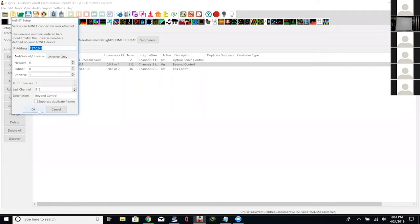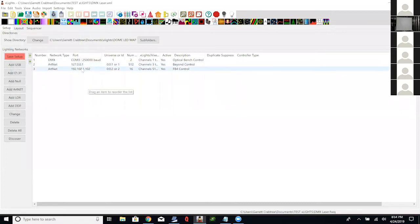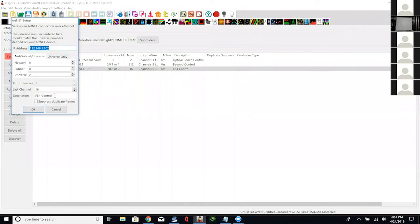I'm going to be using different universes for the other Artnet. This right here is going to be an FB4 laser. This is a laser with an FB4 built into it. I'll also be controlling this with 16 channels. I could have just made it 512. And I'm giving it its own IP address, which you can set in the actual menu of the FB4.